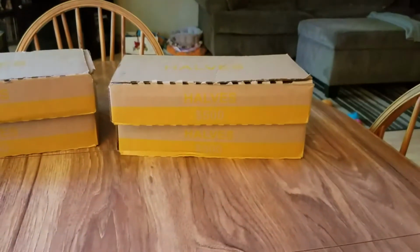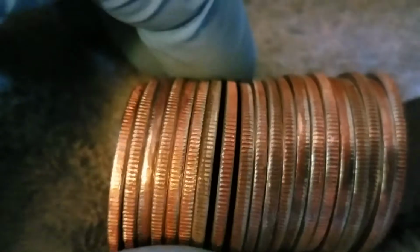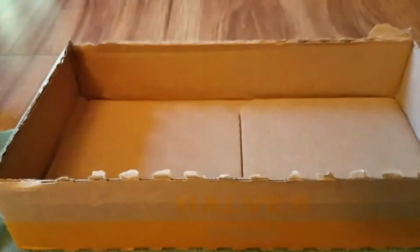Okay, bank one, box one. All right, just into the box. And we have our first silver. 1967, 40%er. All right, let's keep going. All right, that was it for box number one. Off to box number two. All right, box number two.